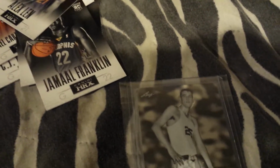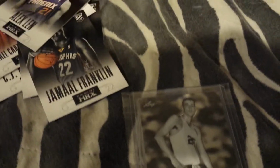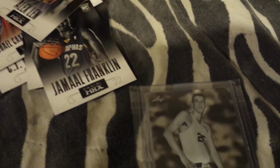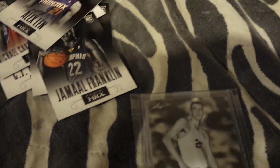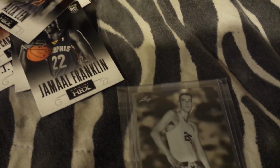He gave his blood, sweat, and tears for Indiana for almost 10 years. And right when they're on the cusp of going to a championship, he gets dumped to Philadelphia. I mean, nothing against the city of Philadelphia, but that team pretty much sucks right now. I mean, they have some good pieces, but they're not going to do anything this year. So, I feel bad for Danny Granger.